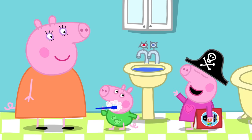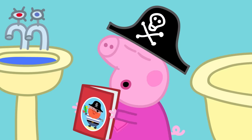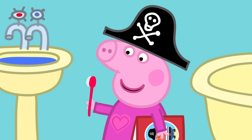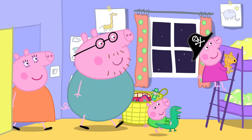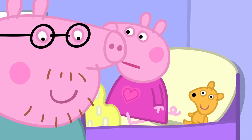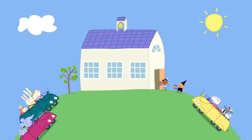Aha! I'm the happy pirate from the pirate book. Pirates are my favourite because they are funny and they sing happy songs and... Brush their teeth? Yes, brush their teeth. Are we all ready for World Book Day tomorrow? No. My favourite book keeps changing. Don't worry, Peppa. You can decide in the morning.